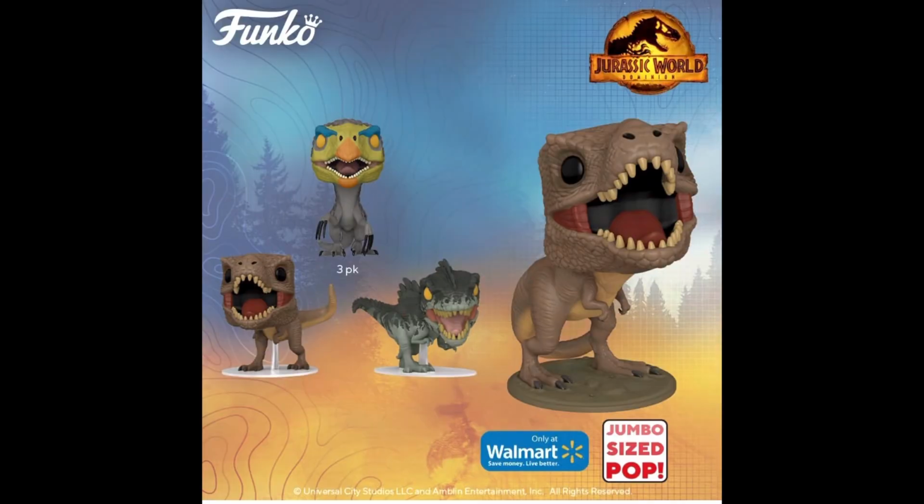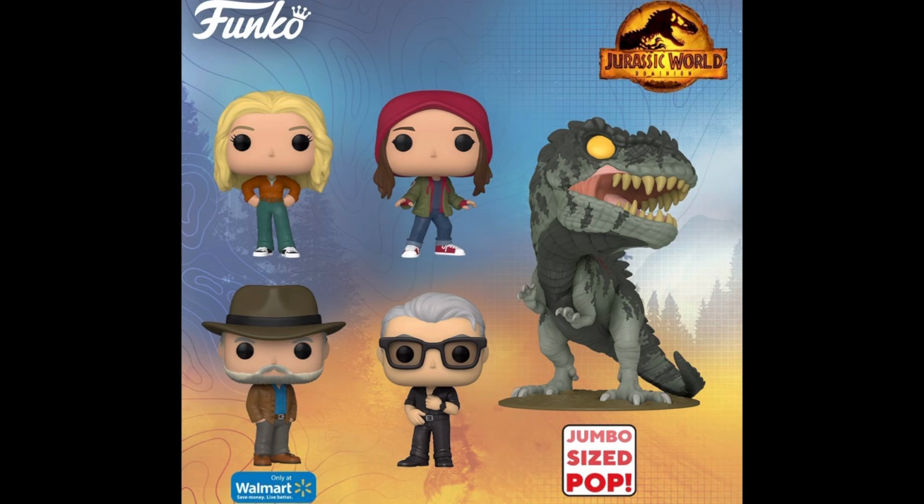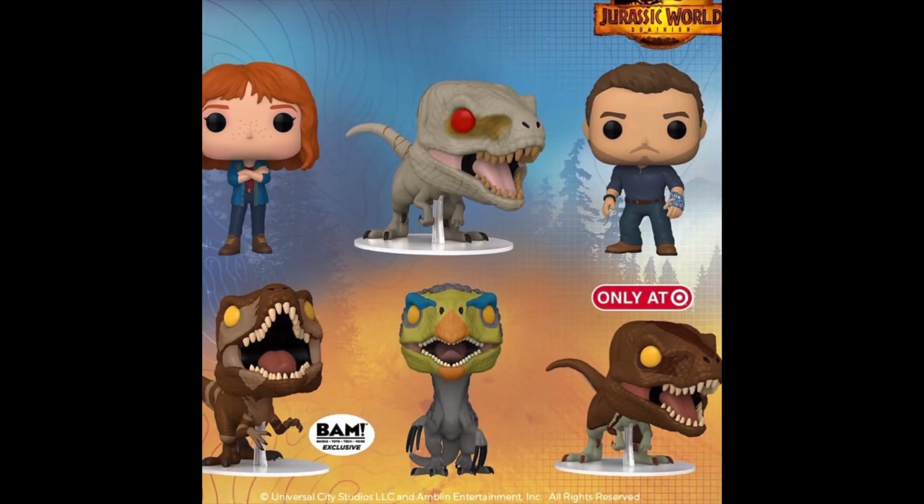Then we also have a 3-pack of the dinosaurs. Then we have the 10-inch Tyrannosaurus Rex, which is the Walmart exclusive in the US. Pretty hyped for that. I have just a couple of checks. And that's Dr. Ian Malcolm, or some Malcolm guy, I'm not sure really. Then we also have a 10-inch jumbo dinosaur, which I might cop for my collection. Chris Pratt, I do not know who the guy plays, I think he plays someone else. But then we also have the white dinosaur again.